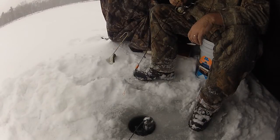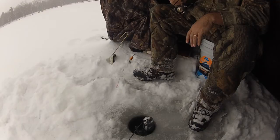There's a school of something down there, but they're looking but not taking. I'm just kind of jigging that and let it, it's almost like a little spoon, so I'm just kind of popping it up and let it flutter down. It's getting them to look, but I might have to try something else to get them to eat.